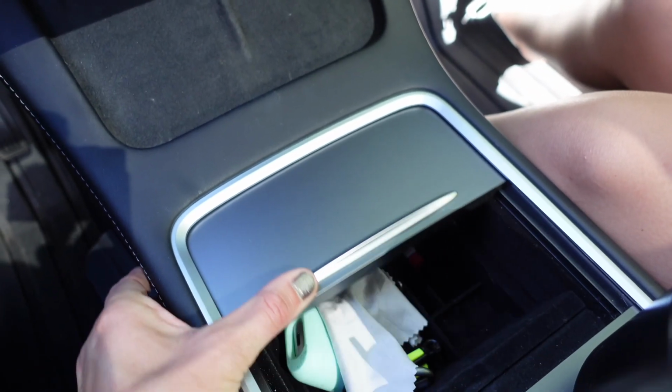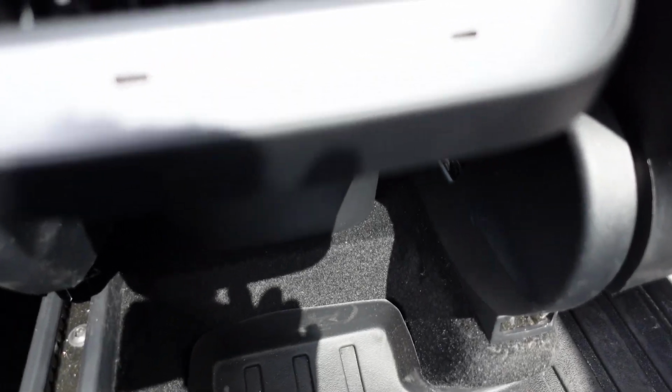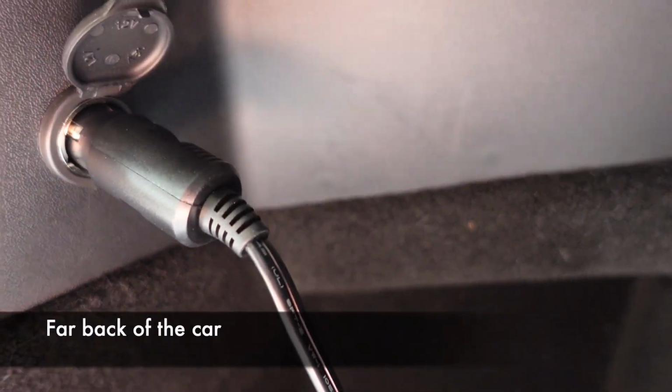There's something else you need to know about the outlets in this car, okay? There's no regular outlet or standard receptacle, NEMA 15, I think they call it. All you're gonna get in this car is, well, I'll show you. You've got two plugs in here. Pardon my mess. Right down there. You've got two plugs back here. There's also one in here. And you've got this one here.